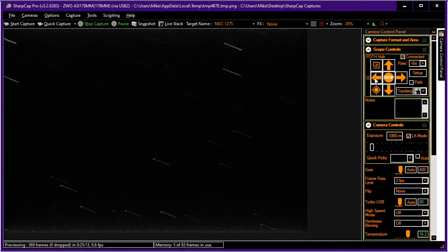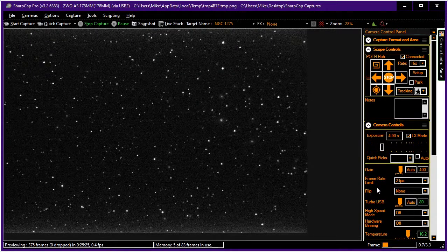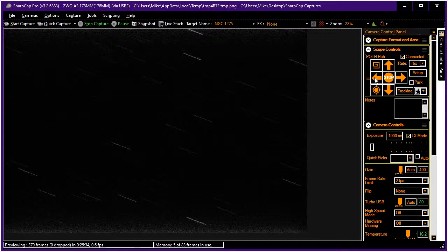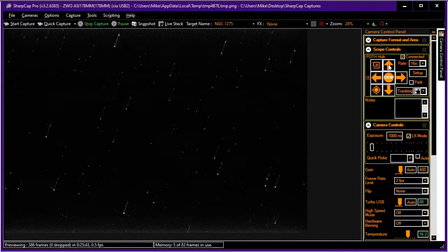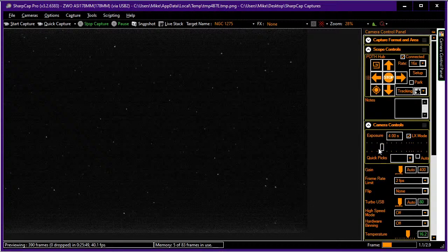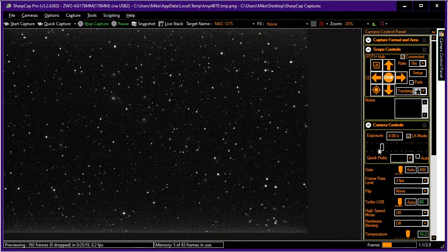That's weird. For some reason, my mount is not responding. Let's see if this is... Oh, see, that didn't move anything. Okay. Come on. I need you to move to the left. Move, move, move, move, move. Okay. Go. That's probably going to be about right for these guys. Too much. Yeah, that's probably going to be about right.